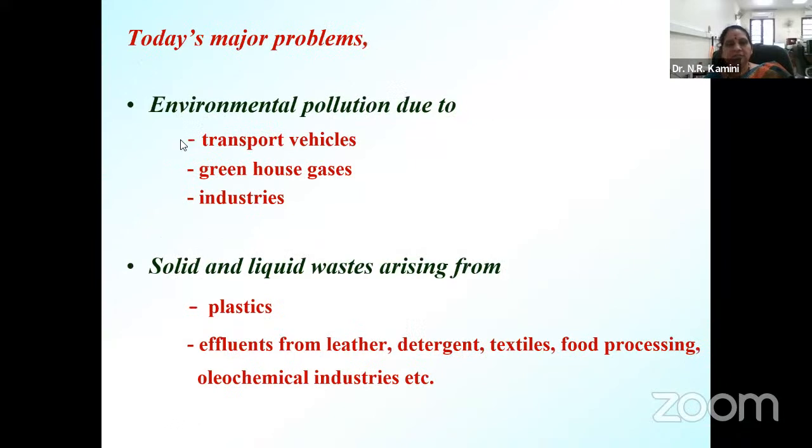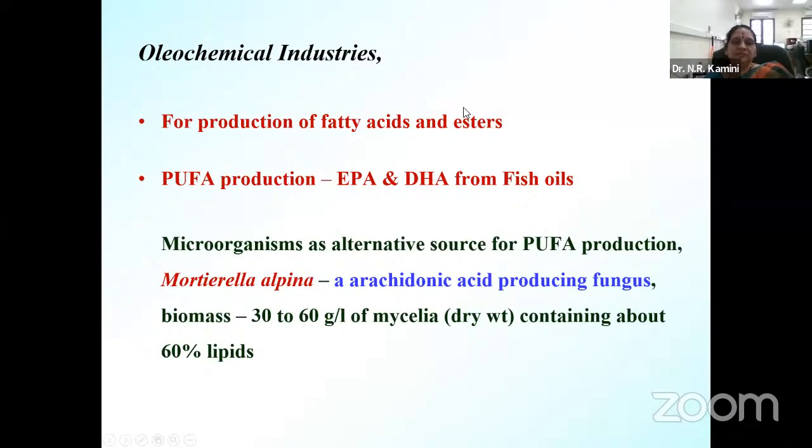Considering the oleochemical industries, lipases are mainly used for the production of fatty acids and esters. You might know biodiesel, fatty acid methyl ester. And then PUFA production, polyunsaturated fatty acids, which include EPA and DHA, docosahexaenoic acid. These are rich in fish oils, and nowadays microorganisms are screened for PUFA production. There is an arachidonic acid producing fungus, namely Mortierella alpina, which produces biomass of 30 to 60 grams per liter. From this, the amount of lipids that could be extracted is 60%.